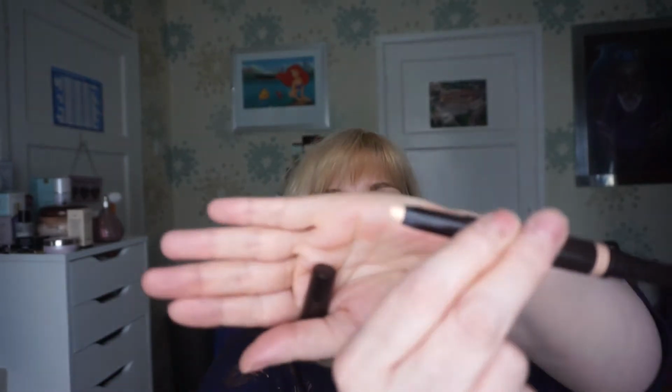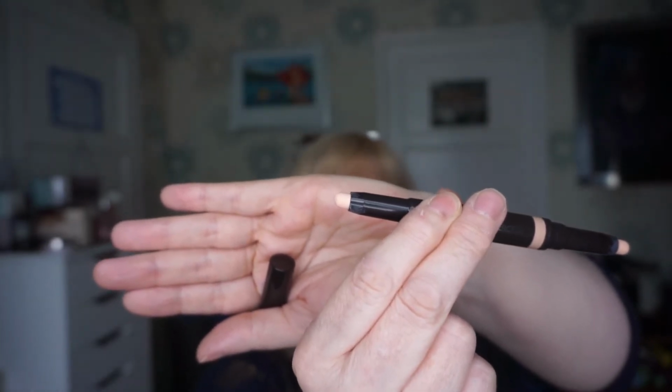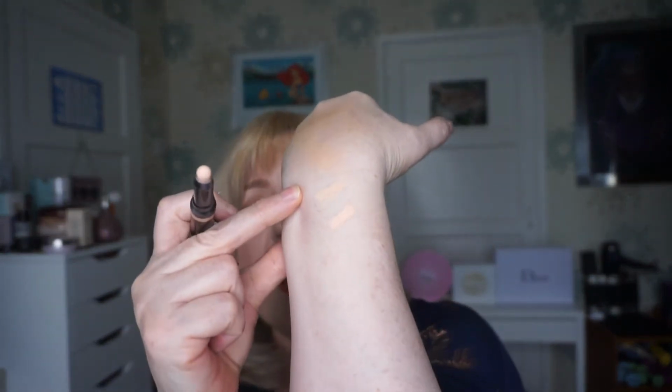You put the corrector on first and then the highlighting side on afterwards, or you can just use your corrector for any blemishes. Oh sorry, this side is the corrector, that side is the highlighter. They look so similar that it's really hard. So there's the corrector on the bottom and the highlighter on the top. Because it's 1C, it's slightly pinky. The corrector is peachy toned, and the highlighter is just a nice soft beige.